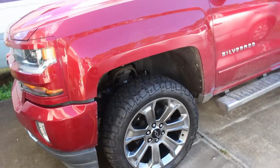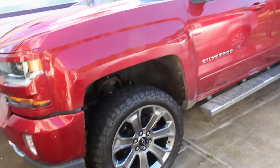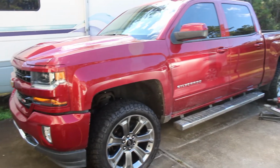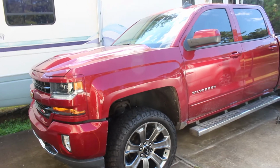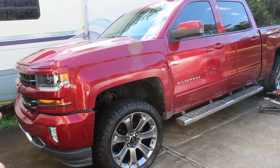Alright guys, I got one side on and I have to say it looks really good. I'm not going to show you all the process of getting the other side, but yeah, that looks amazing. I am really happy with it. I'll probably wash the truck up later. I'm going on a trip this weekend, so I don't really have time.